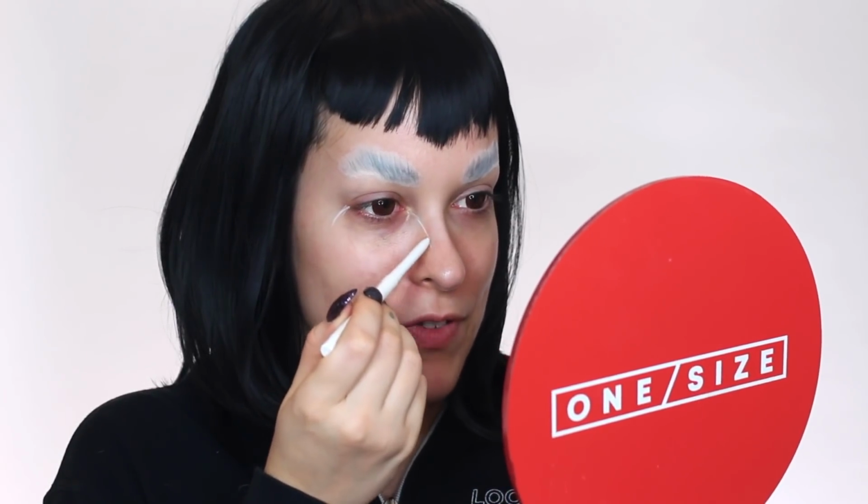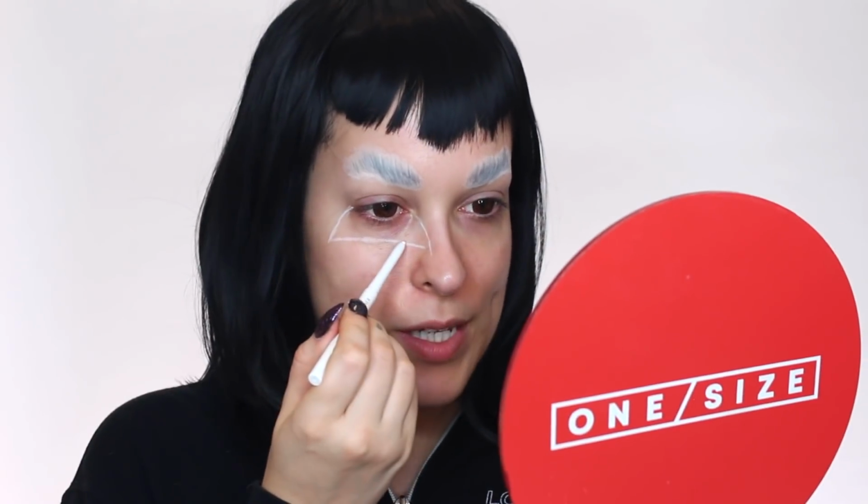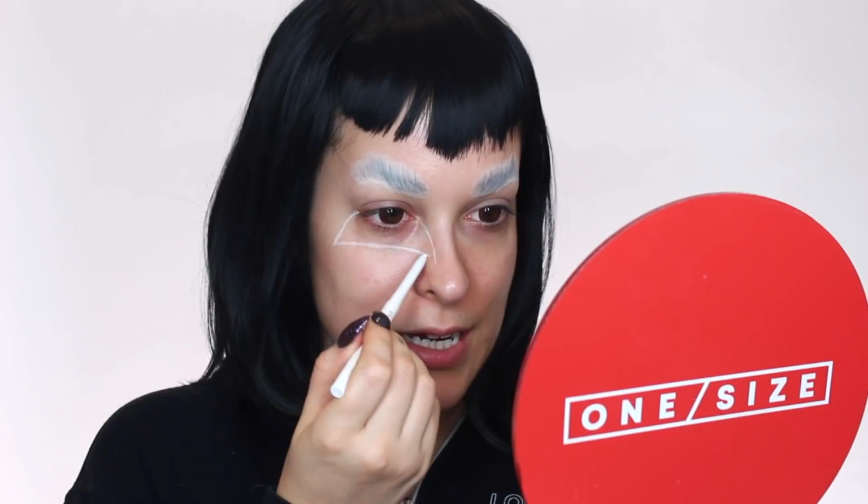If you've seen my other red looks like Him from Powerpuff Girls, you'll know that I actually hate working with red. It's the face paint that has the weirdest consistency. I don't know what it is about formulating red face paints, but they're always super tricky, at least the ones that I've used.